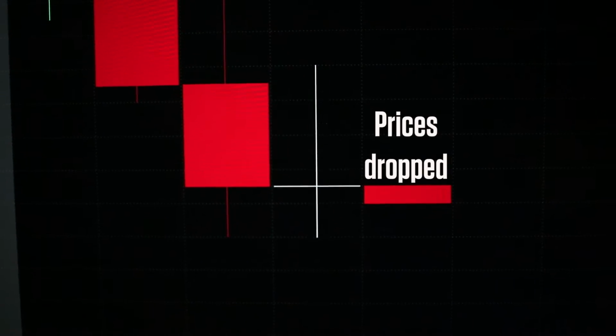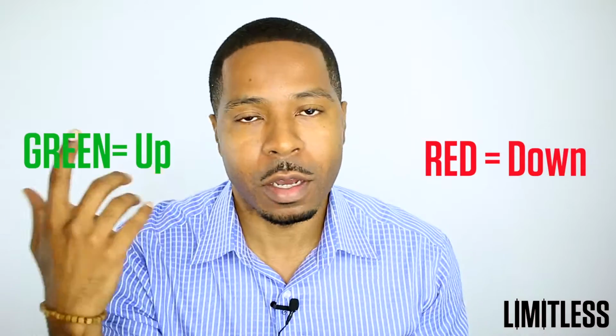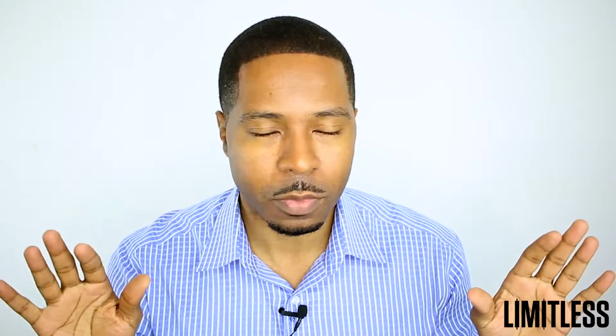So I taught the kids how to read. And to keep it really simple, and I'll do another video, a red candle means that the prices dropped that day or in that time frame. A green candle means that the prices went up in that specific time frame, right? So red down, green up. Super simple.